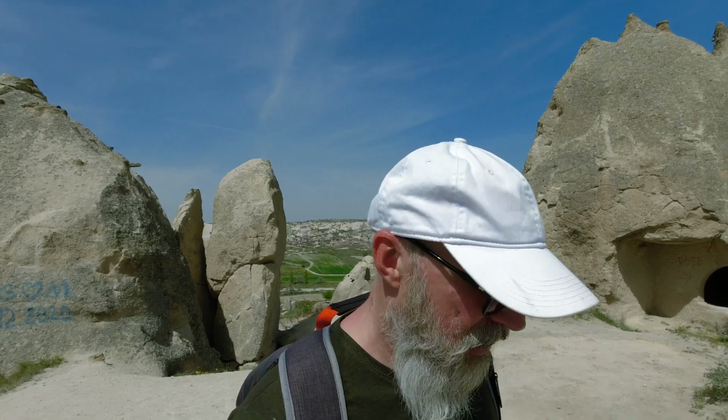It's a very nice day. It's not too hot, but I imagine in the summer it's very hot here. So this climbing around will be very hard if it's a little hotter. For now it's okay. It's just fine.